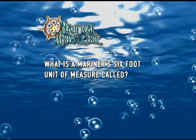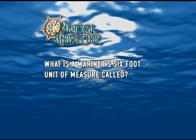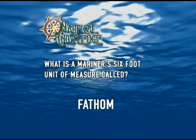The answer to this week's nautical knowledge question, what's a mariner's 6 feet unit of measure called? Fathom.